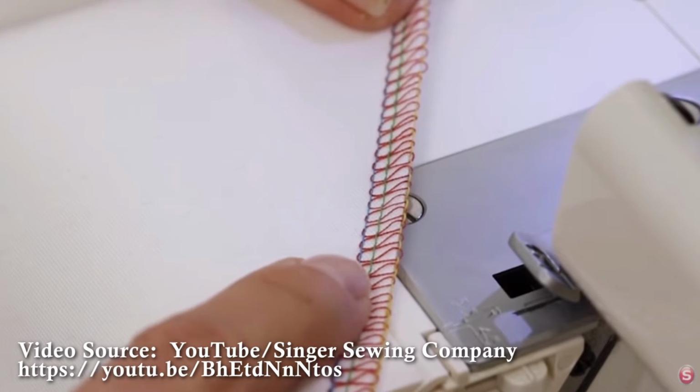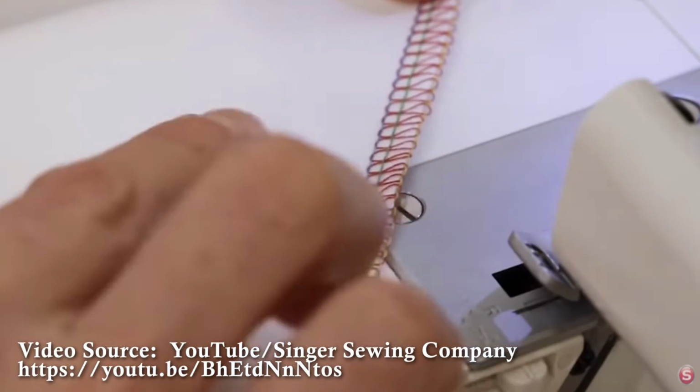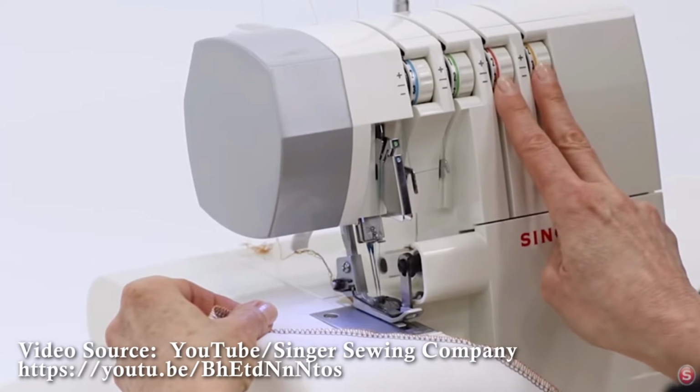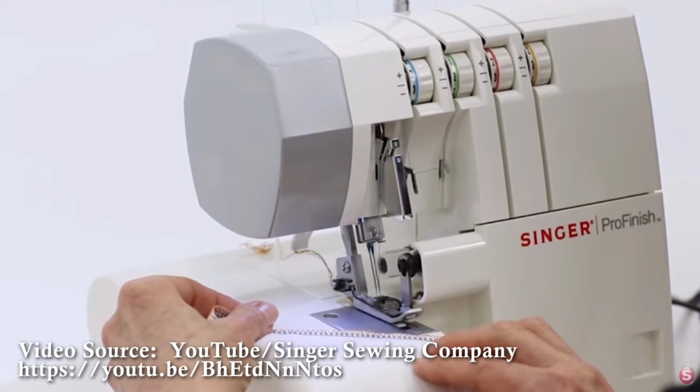So here's our stitch. We'll see it has the 4 different colors of thread. The red and the yellow are our looper threads, which are these 2 right here. The blue and the green are these 2, and those are your needle threads.